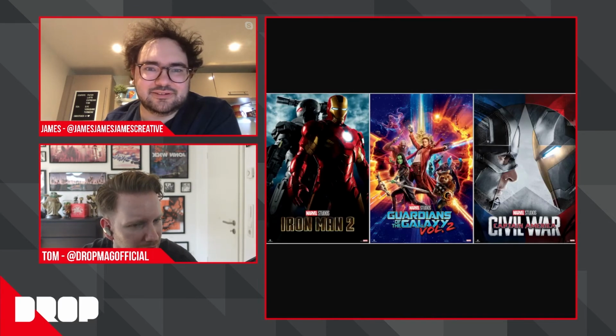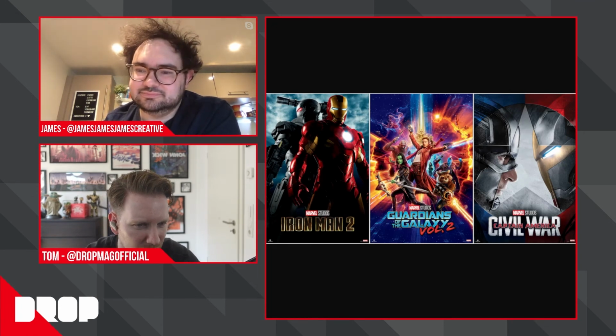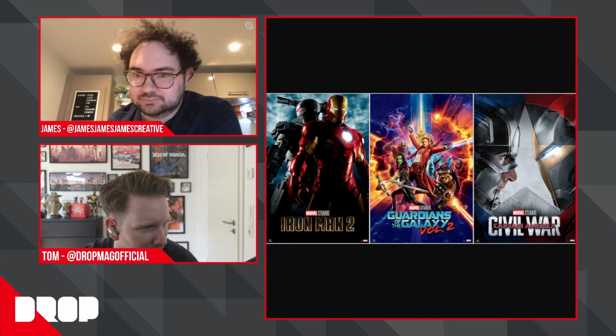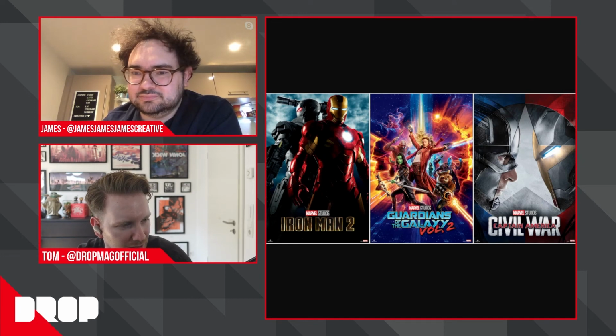And last but not least is a 3-piece set, which you could have also bought individually. It's Iron Man 2, Guardians of the Galaxy Volume 2, and Captain America Civil War. This is the Infinity Saga Part 4, the matching number set, 20 by 30, and edition size 125 each.